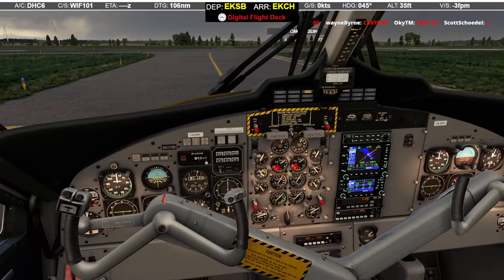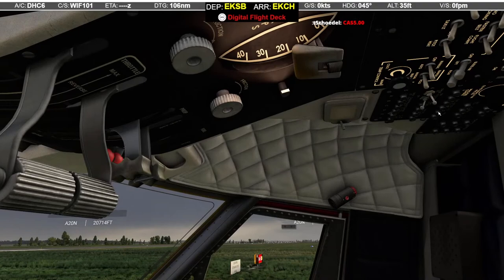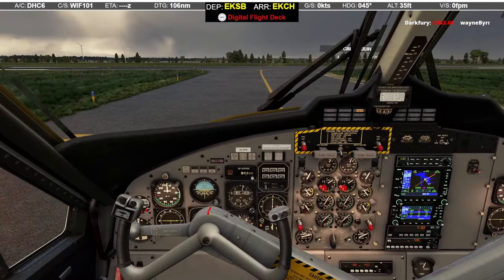Come to a quick halt, do our final check. So flaps going to flaps 10. They are selected. Landing lights coming on. Strobe light is on. And propellers going full forward. All right, brakes released, we're gonna taxi down.